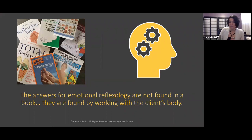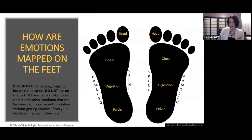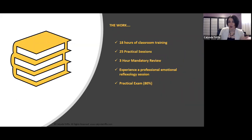The answers for emotional reflexology are not found in a book. They're actually found by working with the client's body. So how are the emotions mapped on the feet? We go into that in depth in the course, and there's several charts that you get to work with. Some people that have intuition are going to be able to figure things out a little bit differently. But if you are very focused and facts-oriented, the charts have been laid out so that you can work with them without needing to really rely on intuition.